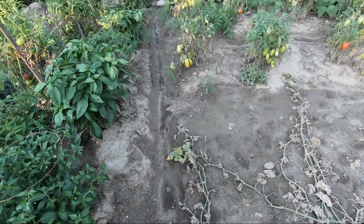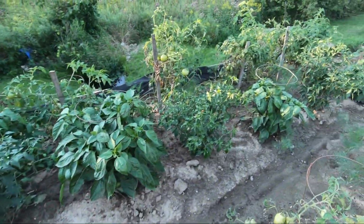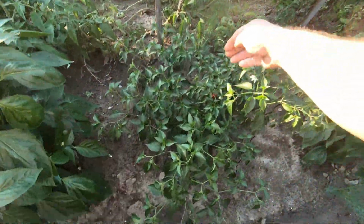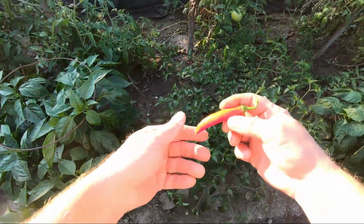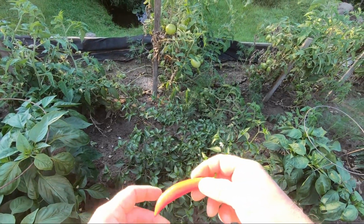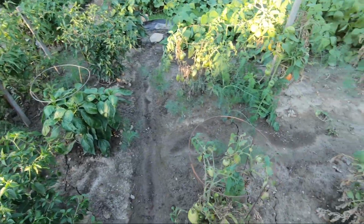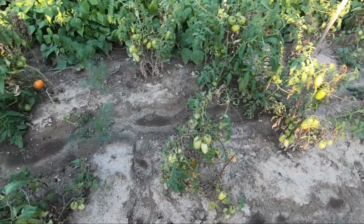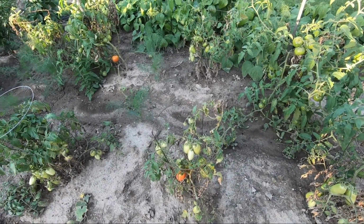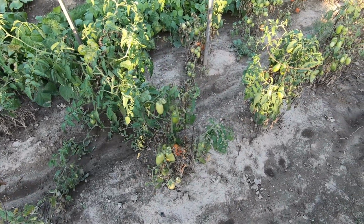We got, again, the different varieties of hot peppers and sweet peppers, sort of all intermixed. There's one, I think that's a jalapeno. There we go. Or actually, that might be one of the chili peppers. I think it is. There we got more of our tomatoes. We got the plum tomatoes, San Marzano, and Roma.